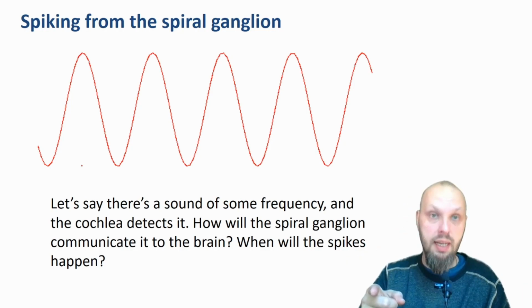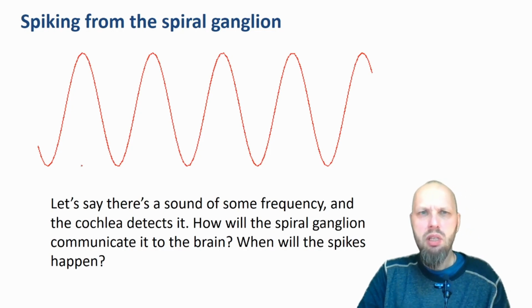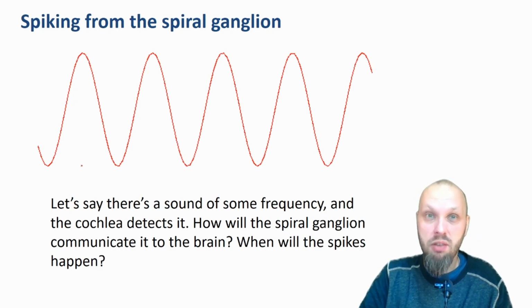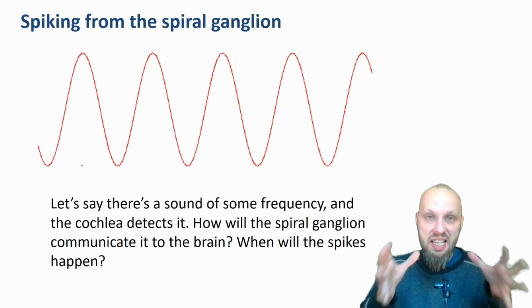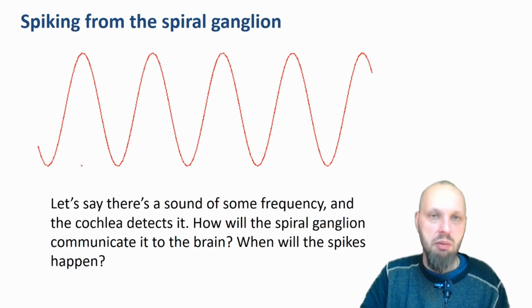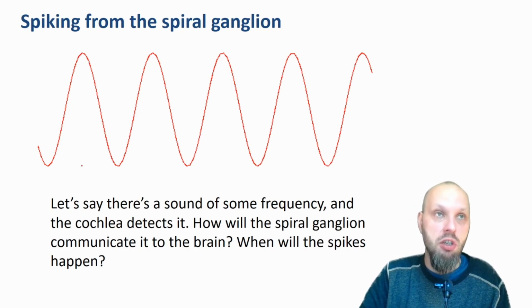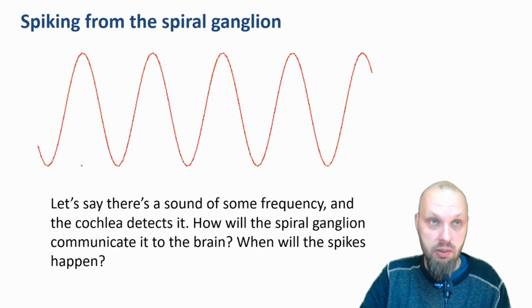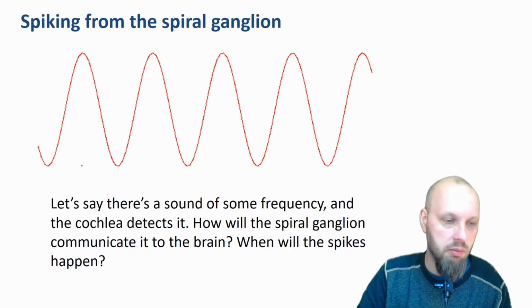All right. How would you make it spike? So let's think. Different neurons dealing with different frequencies and communicating information about these different frequencies separately, it feels a little bit like a labeled line. So as a whole, the spiral ganglion communicates kind of labeled line style. However, each neuron separately wouldn't necessarily only do spike or no spike, right? Spiking when it's present, no spiking when it's absent. That's possible, but that's a little bit too simple.